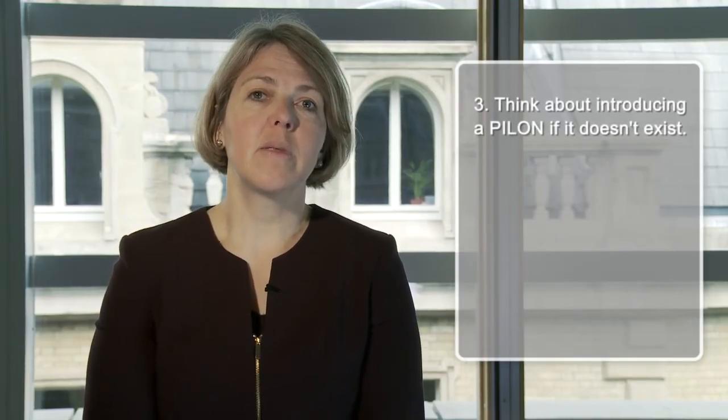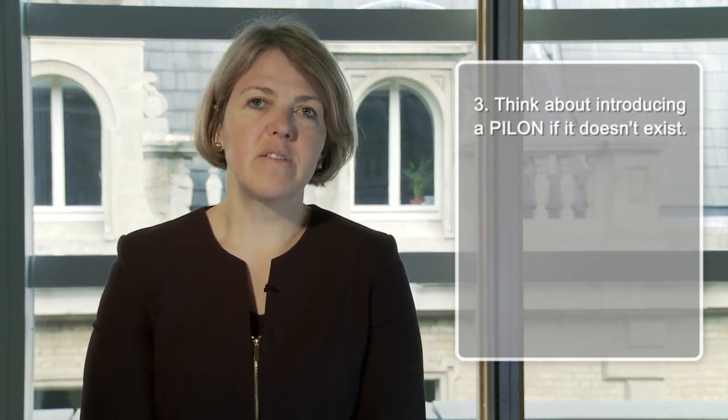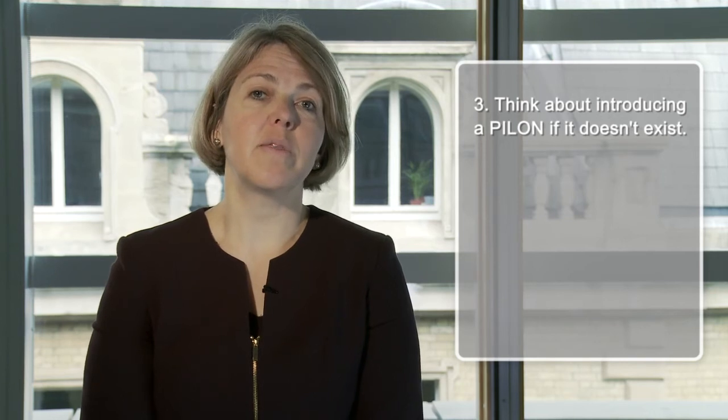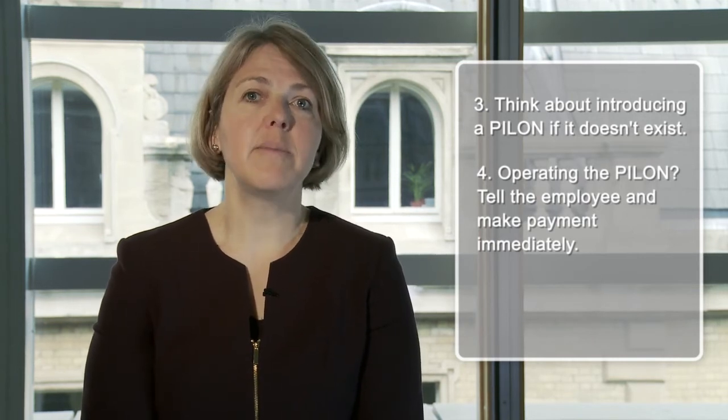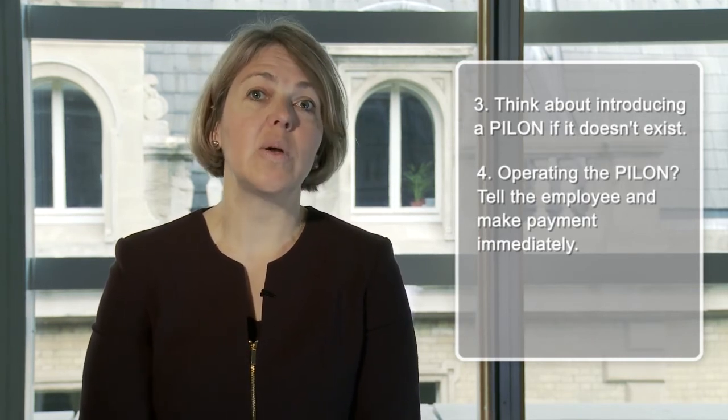Thirdly, if the contract doesn't contain a payment in lieu of notice clause, then you might want to think about introducing one. For new employees, you can do that immediately. For existing staff, you will need to negotiate with them. Fourthly, if you're going to operate that payment in lieu of notice clause, make sure you tell the employee that that's exactly what you're doing and that you make the payment under the clause to the employee immediately.